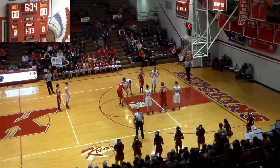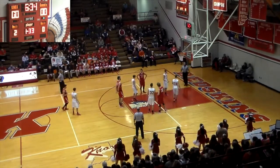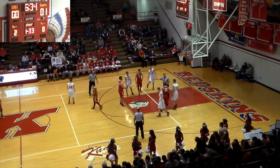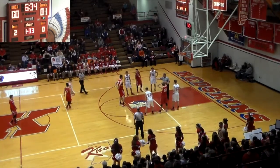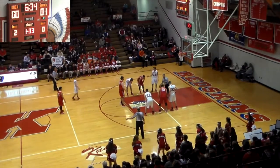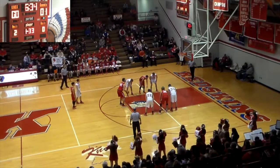Colin Hayes, 6'9 senior, puts it up and good. Just a 50% free throw shooter on the year. He averages 8 points a game. He didn't play last year, didn't even come out for the team as a junior. But I don't think that should be legal. If you're 6'9 in high school and in Indiana, you need to be playing basketball.